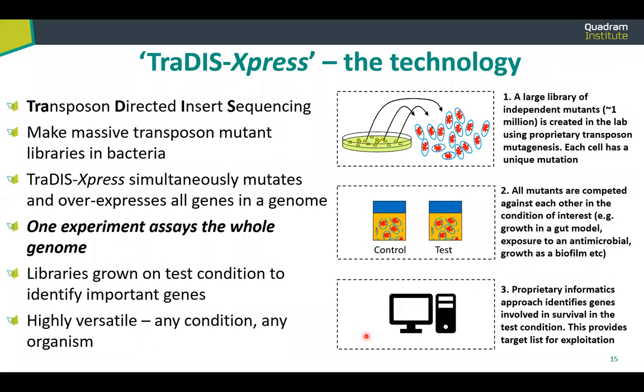We aim to try and make about 1 million mutants. Each one of those mutants has an insert somewhere in its genome. Some of those inserts will be of no consequence, some of them will be of high consequence. But what you do is you then grow this pool of mutants, and you split it, growing it in a control condition and then a test condition. So for example, if you wanted to understand the genes that are involved in growth in a gut, then you would grow the model in a gut.